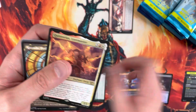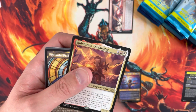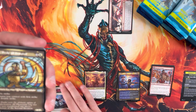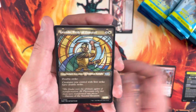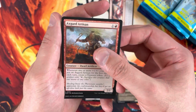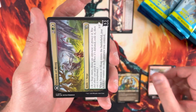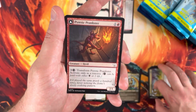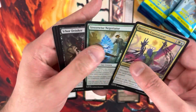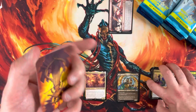What am I doing here? I have no idea. I'm not even going to bother with some of this stuff. We'll just do that and that. There we go, rare. All right, I think we got it. All right, Pride of Ephemera. Axguard Artisan, sure. Our rare is not here yet. Thrown off by the set packs, and I forget that they're Japanese, so a lot of the goodies are in the front. Oh, Quintorius, that's what it was. That's it. I was like, did I even open a rare in this pack? Yeah, you did. Pay attention, guy.